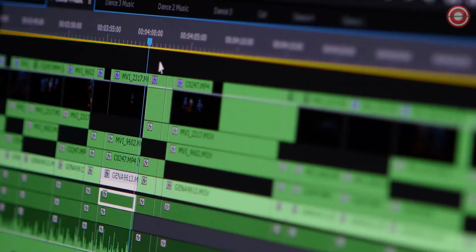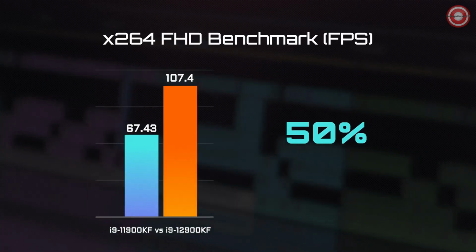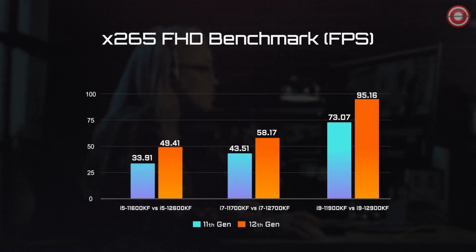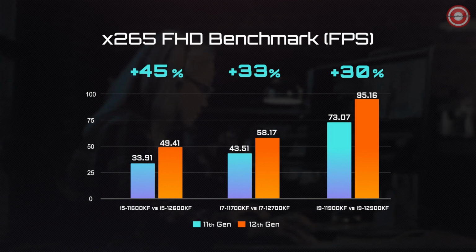Next is the video encode-decode test. We used X264 FHD benchmark for the test, and you could see the huge leap of the 12th gen processors. We also tested the X265 to check how the 12th gen performs under newer video encode-decode methods. We see a similar performance improvement compared to the 11th gen.